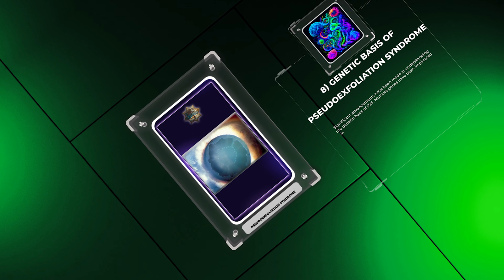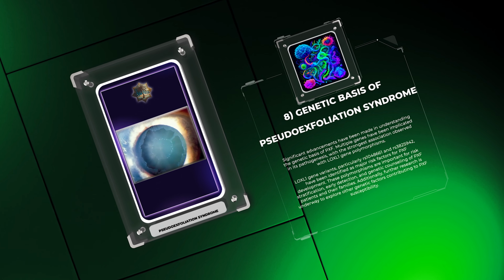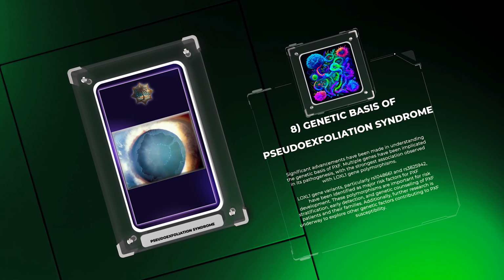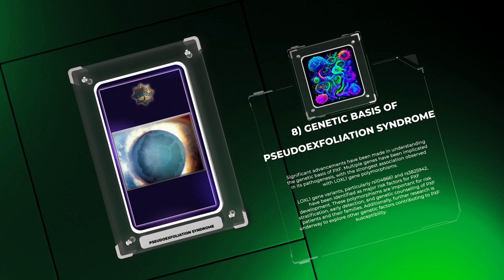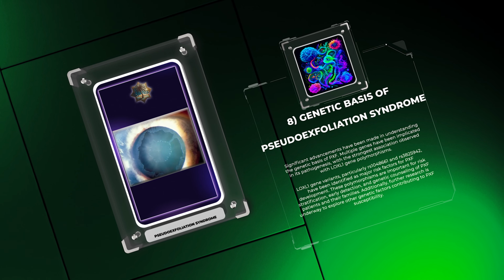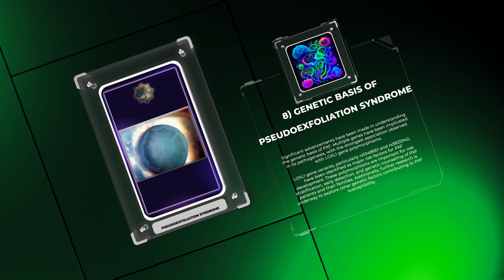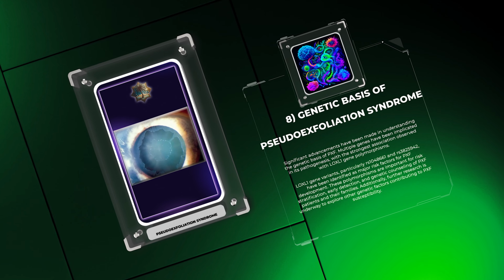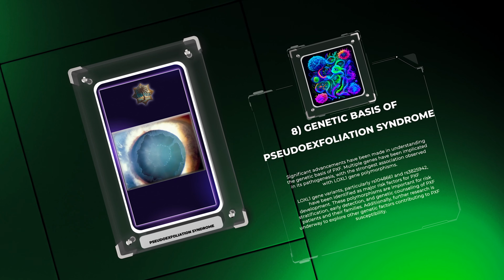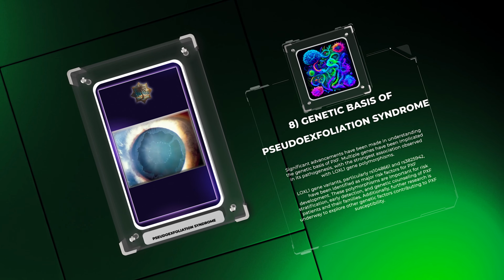Significant advancements have been made in understanding the genetic basis of PXF. Multiple genes have been implicated in its pathogenesis, with the strongest association observed with LOXL1 gene polymorphisms. LOXL1 gene variants, particularly RS1048661 and RS3825942, have been identified as major risk factors for PXF development. These polymorphisms are important for risk stratification, early detection, and genetic counseling of PXF patients and their families. Additionally, further research is underway to explore other genetic factors contributing to PXF susceptibility.